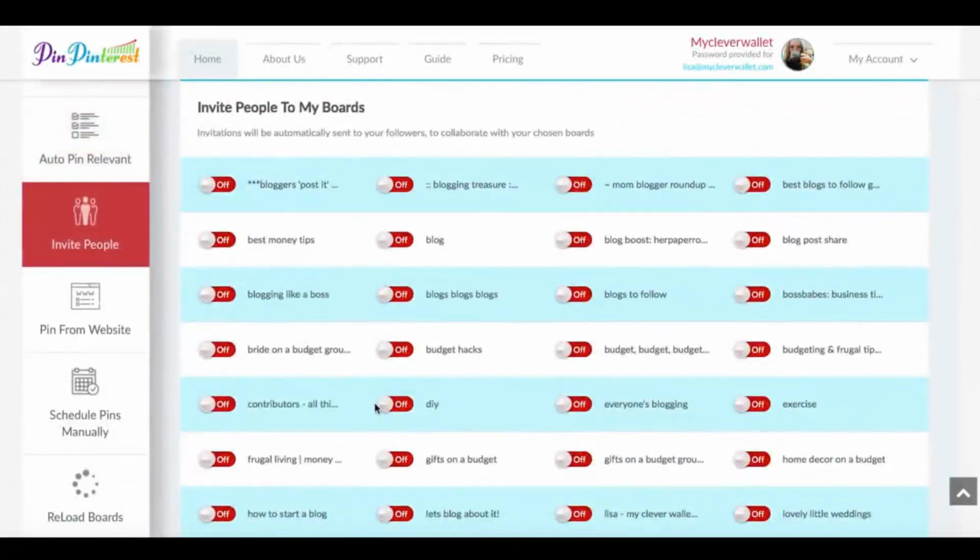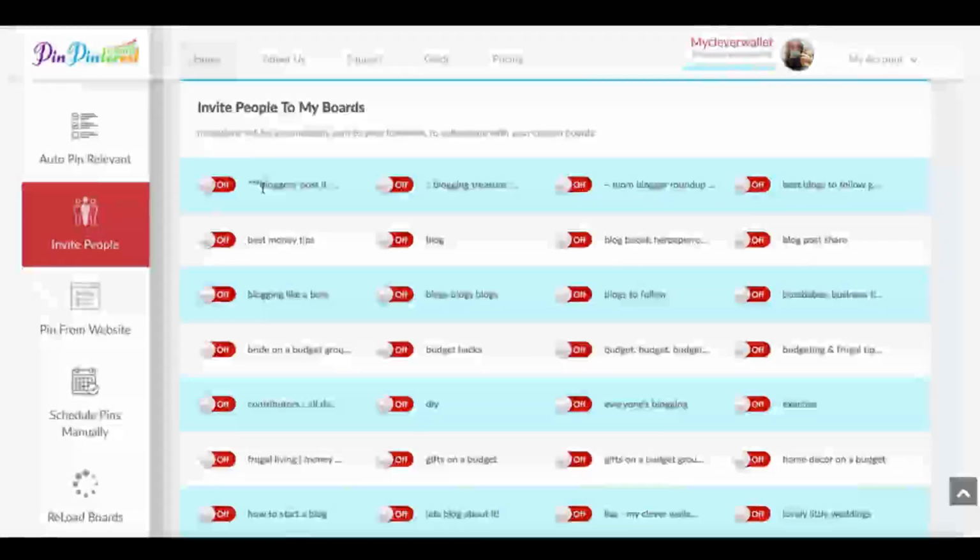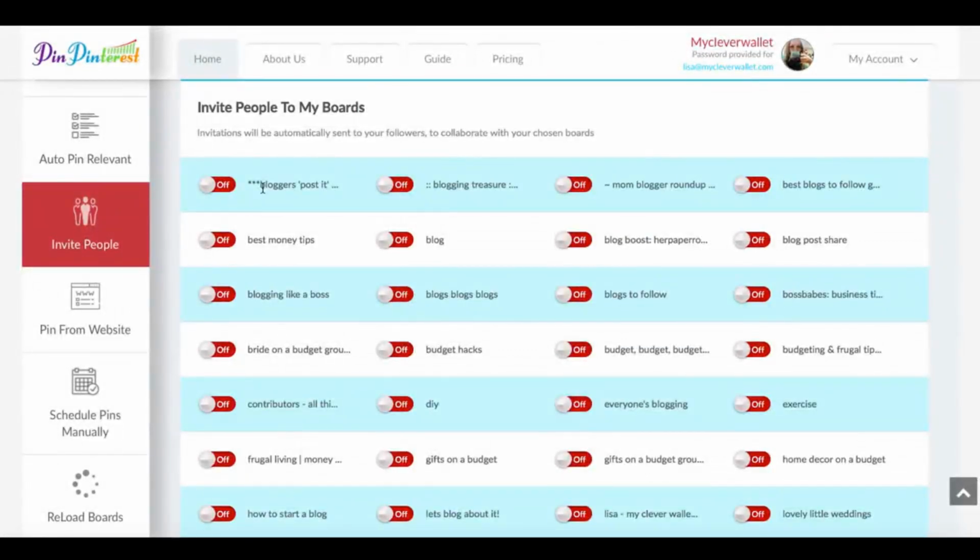This is such a great feature because it allows Pinterest to invite people to your group boards. If you've been on Pinterest long at all, or maybe you have no idea, there are things called group boards. Group boards are where several different bloggers, or just people in general, can create a board where several people are collaborating on it. Everyone's pinning content. The greatest thing about a group board is that if you're starting off and you only have 50 followers, but you join a group board that has 50,000 followers, suddenly more people are seeing the pins that you're adding. And then the next step is to create your own group boards.